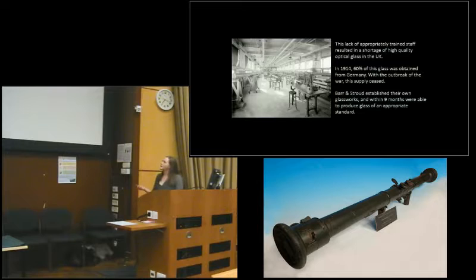Another way in which this inadequate technical education manifested was with the supply of optical glass. Optical glass was used, obviously, to produce instruments such as the rangefinder, and it had to have a high level of surface accuracy. Producing this glass is very skilled work, and there was a shortage of people who had the education appropriate to allow them to make this glass. So companies such as Barr and Stroud had to turn to foreign suppliers.